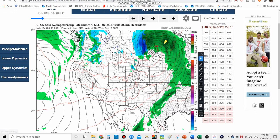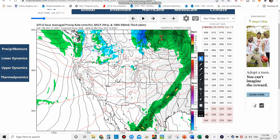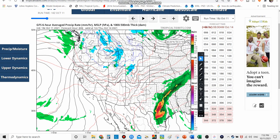All right. And there'll be a lot of maps that I'll be showing you, not just a preset map, and snowfall tools. There'll be a lot more maps as well, so be sure to stay tuned. Then the low moves off to the north, and we will have some light mountain snow, nothing too unusual behind it.